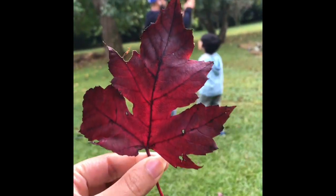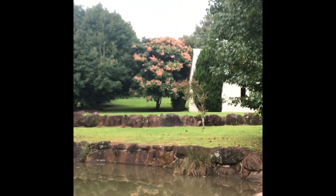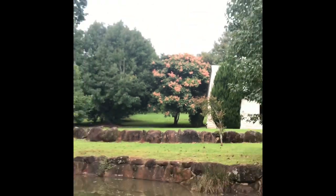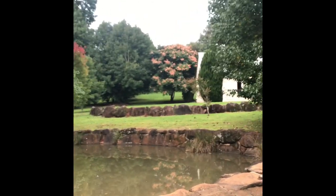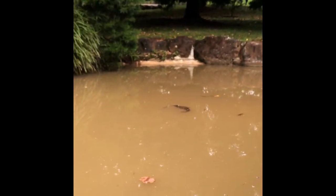Pretty. It's beautiful. Look at all these trees. They're like all colored. That one is my favorite. So cool! I thought they were like mini crocodiles in there, but they were actually branches from the tree. Oh, it's blurry.